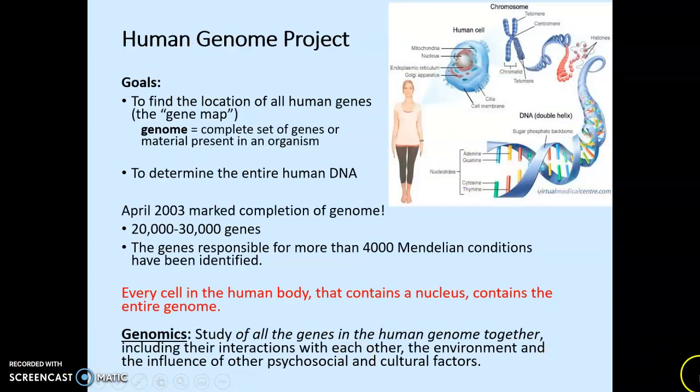The Human Genome Project, you all are young enough to probably not really know about this because for most of you, it concluded or was finished around the time that most of you were born. So in April 2003, we finally had mapped out the entire human genome, 20 to 30,000 genes, that are responsible for more than 4,000 Mendelian conditions. So pretty exciting. So we have this genome.